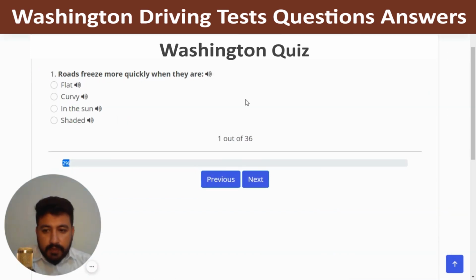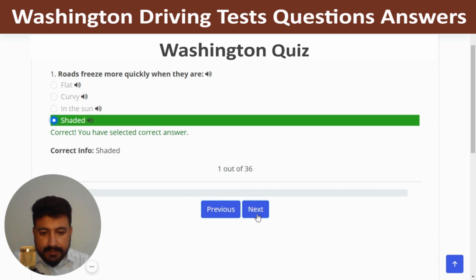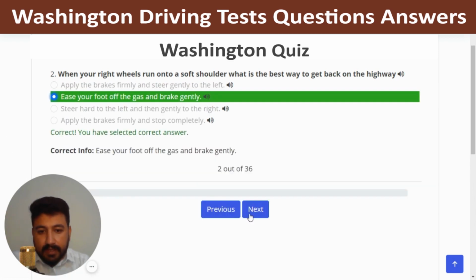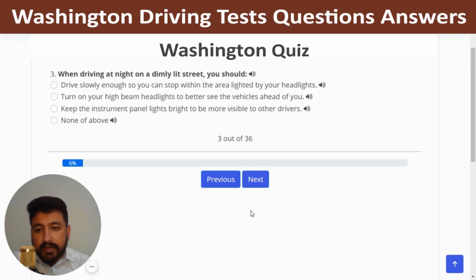And there we go. The first question is roads freeze more quickly when they are. So the right option is the last one, which is shaded. Next. Second question is when your right wheels run onto a soft shoulder, what is the best way to get back on the highway? So the right answer of second question is the second option, which is ease your foot off the gas and brake gently. Next, when driving at night on a dimly lit street, you should.